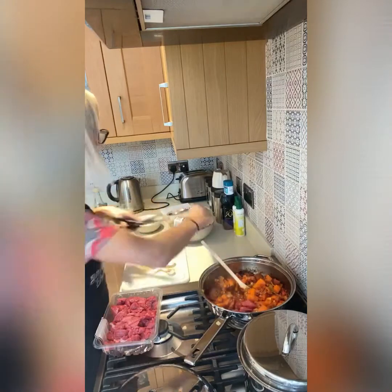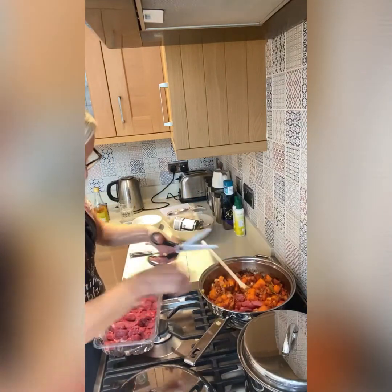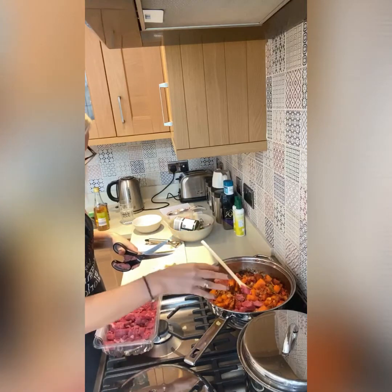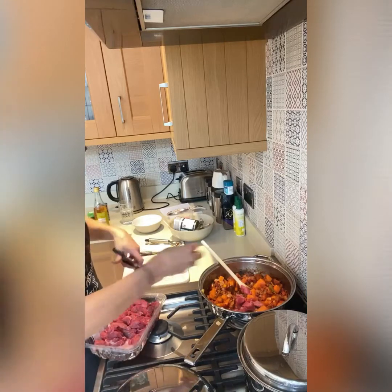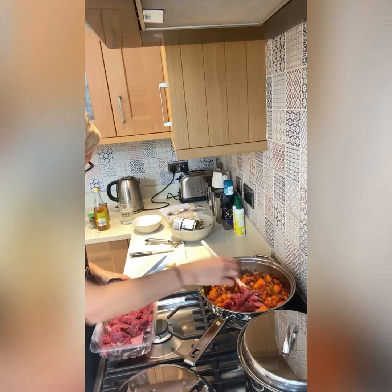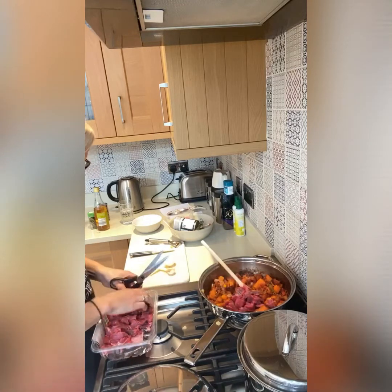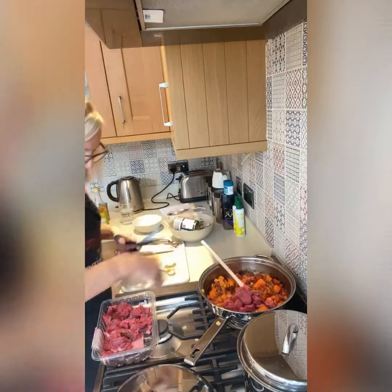Is 750 grams of lean diced meat. You could use braising steak or casserole steak, something like that. Sling it in. Just make sure you're chopping off all your fat as you go. Make sure it's nice and lean. I always sift right through the packets to pick the leanest ones.